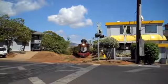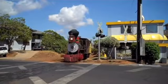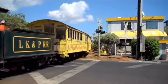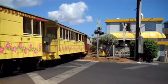There you have it, the story of a Hawaiian railroad that was a very popular tourist attraction, attracting tourists from all over the world. And also, I do want to admit that this is a railroad that I still fondly remember to this day, and it's a shame that half of the railroad is still abandoned to this day. But it is something that I still remember.